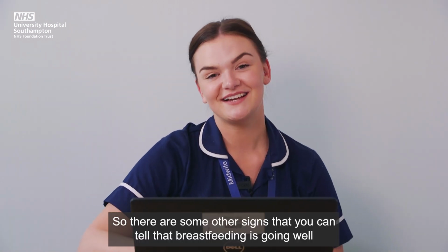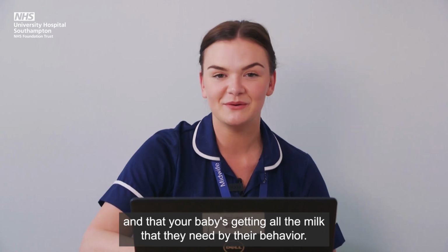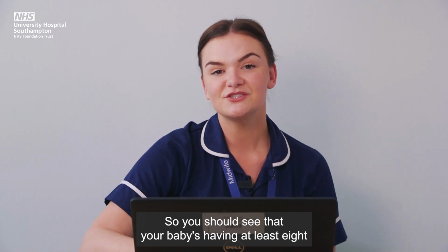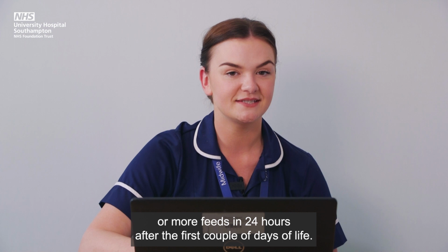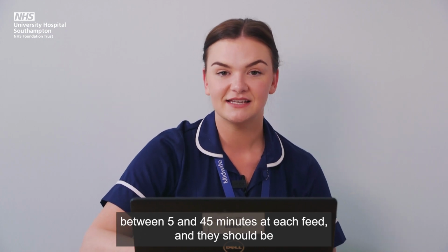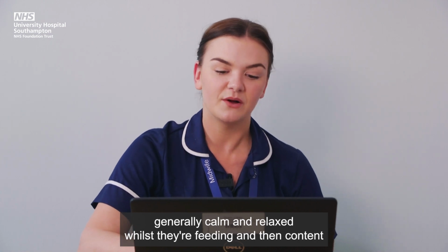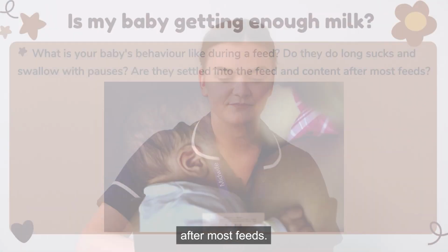So there are some other signs that you can tell that breastfeeding is going well and that your baby is getting all the milk that they need by their behaviour. So you should see that your baby is having at least 8 or more feeds in 24 hours after the first couple of days of life. They may feed for between 5 and 45 minutes at each feed, and they should be generally calm and relaxed whilst they're feeding, and then content after most feeds.